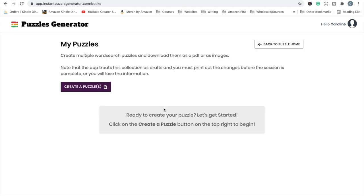So this is the dashboard, basically where you land when you log into your account once you have access to the puzzle generator. And as it explains here, we can create multiple word search puzzles and download them as PDF or as images. So there's a few different ways that you can download the final file, dependent on what program you like to use to create your books or what you want to do with the file after you've created the actual word search pages.